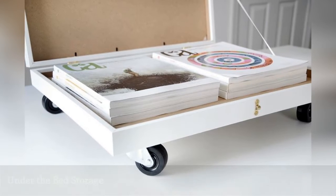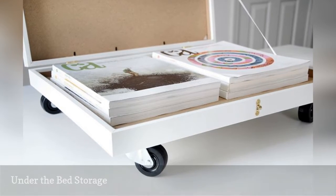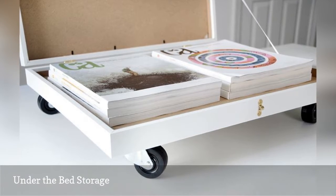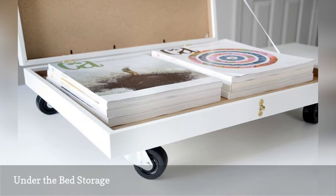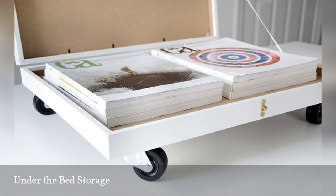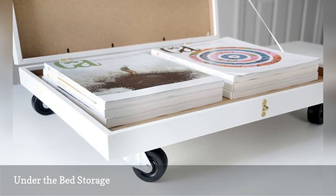Get your analog photos, important papers, and old magazines nicely organized with this rolling under bed storage box by Kerbly. The key ingredients are 2 IKEA Riba frames and 4 caster wheels. Novice do-it-yourselfers can whip this project together in less than 2 hours.